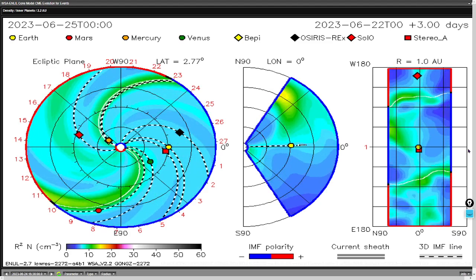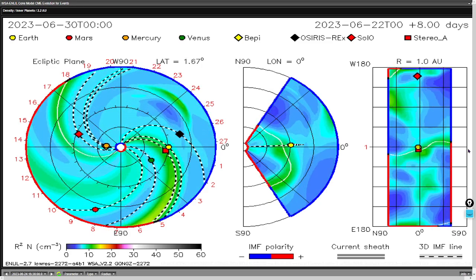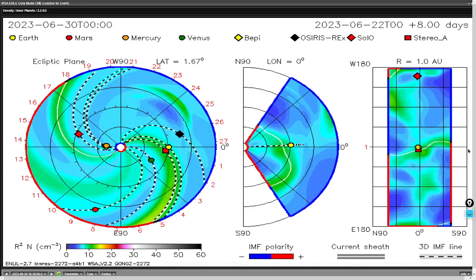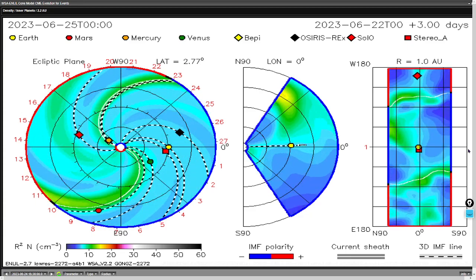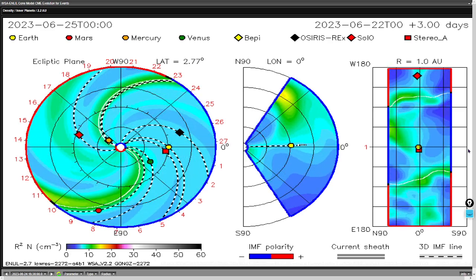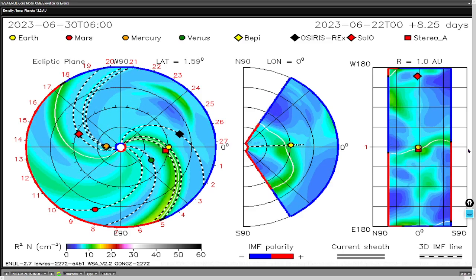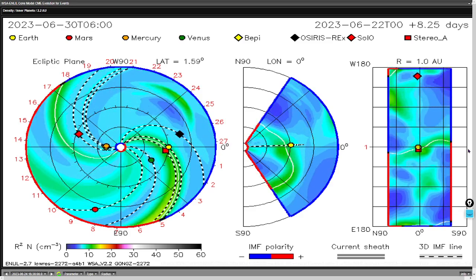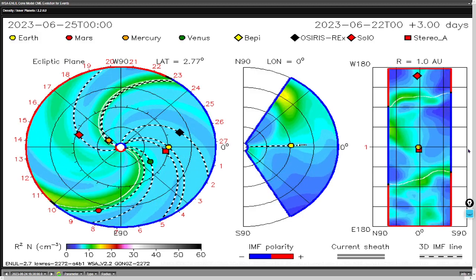And NASA is expecting that CME to miss to the west. It could be a glancing blow, though, so it may brush past Earth's magnetosphere, causing some minor perturbations. It does not appear to be a direct hit, at least according to NASA's model. We'll show some more in-depth information on that later in the video.